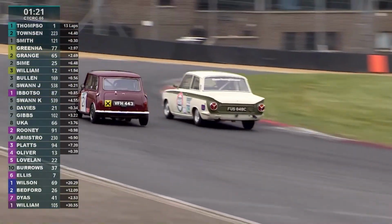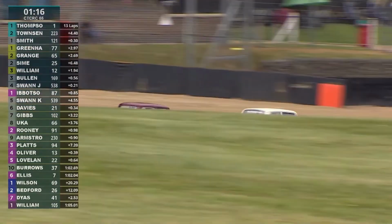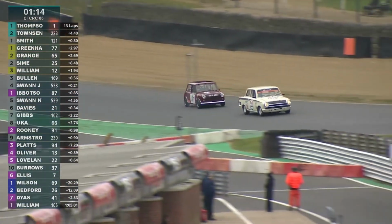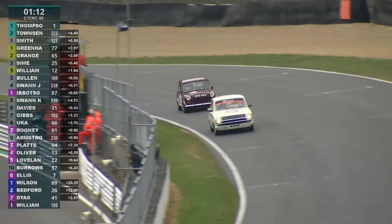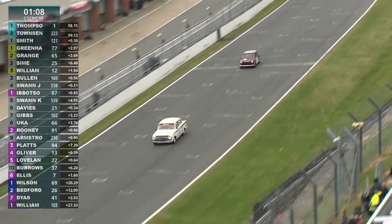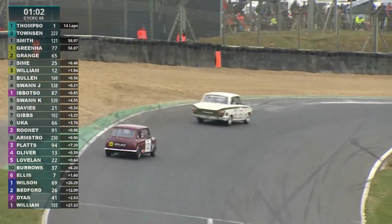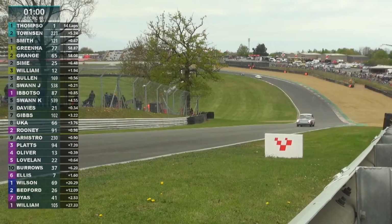Still, Aaron Smith trying every which way to get past Gary Townsend. He just can't do it. Shows how well sorted these two Cortinas are. The traditional Cortina livery on Gary Townsend's car, the grey of the Andrew Jordan prepared machine. Of course, Andrew Jordan, a former British touring car champion back in 2013, prepares historic cars these days, along with his father Mike, at their base near Lichfield in Staffordshire.